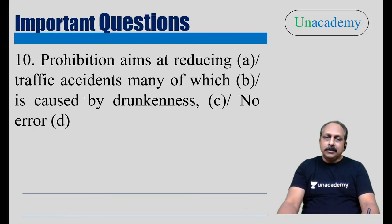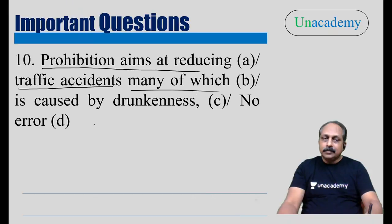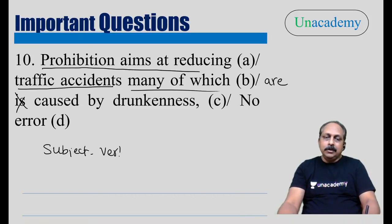Prohibition aims at reducing traffic accidents, many of which is caused by drunkenness. Is that right or wrong? Prohibition aims at reducing traffic accidents, many of which, then we cannot say is, it should be are. Many of which are caused by drunkenness. So what is this question about? Subject verb agreement.